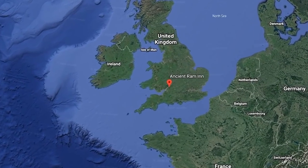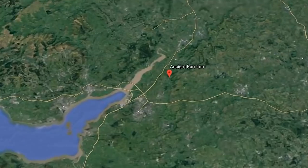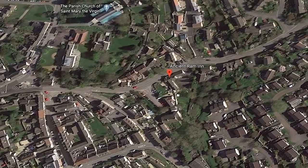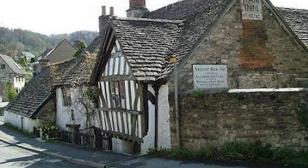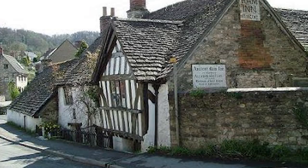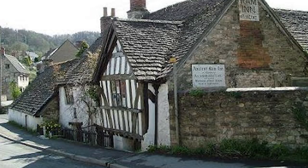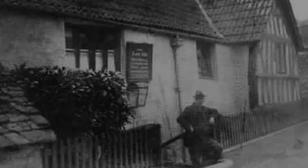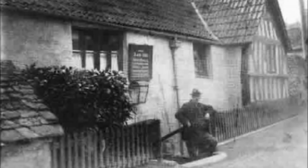The Ancient Ram Inn is located in Wotton-Under-Edge, which is in the Stroud district of Gloucestershire, England. The building itself was built in 1145. It was constructed to house the slaves, masons, and other workers who helped construct the St. Mary's Church nearby. In 1930, the inn was bought by Maurice de Bath, and ever since then, the inn has become private property and has changed hands several times.